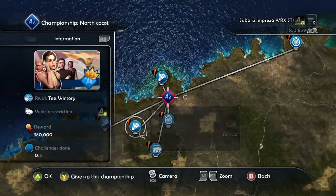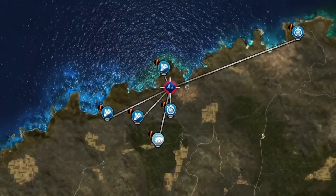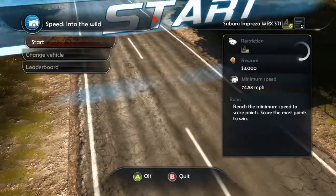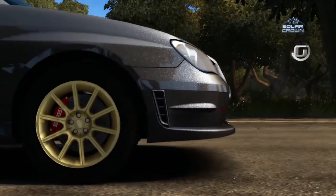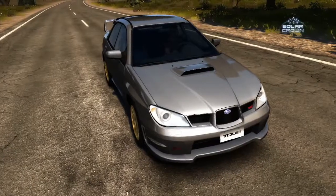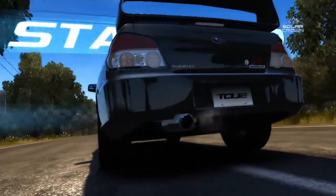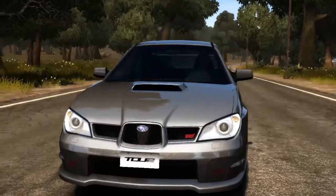Right. Our first event, you know what? I'm going to go for this, because this is trying to sort of learn how to control the car at high speed. It gives me a little bit more practice. So our minimum speed is pretty much 75 miles an hour. To force one's way through traffic. Look at that paintwork. I never noticed that. It's all speckled. It looks really nice. Stay tuned. Things are going to heat up.